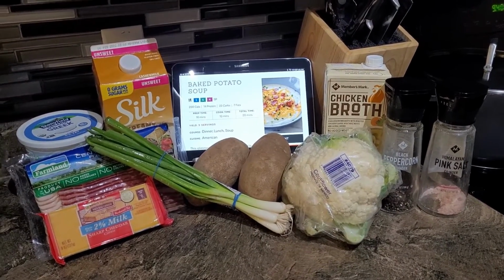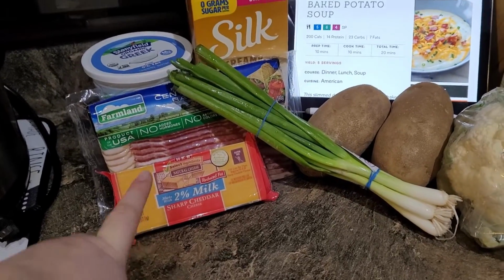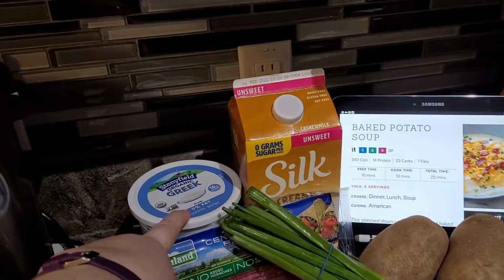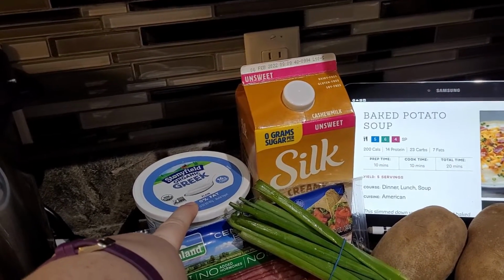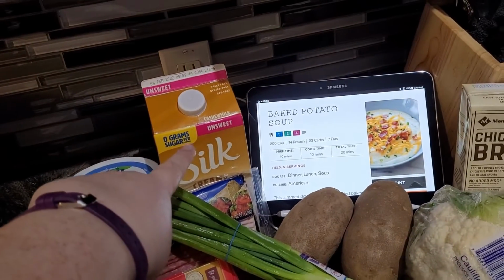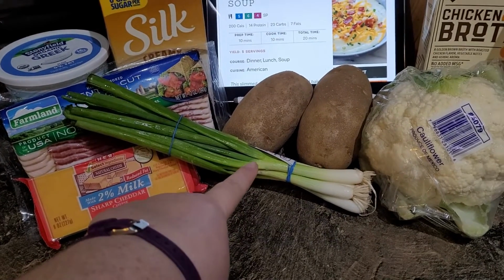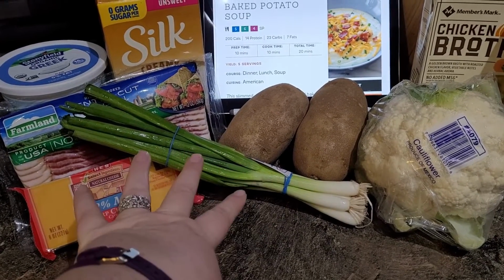I took a few liberties with this one. I'll talk you through it. So we have some reduced fat sharp cheddar cheese, some center cut bacon. Recipe called for light sour cream, but I still have this 0% Greek yogurt. It's a perfectly fine substitute. It works great. Recipe called for skim milk. You know I use the cashew. Recipe calls for chives. Chives cost $1 bajillion and green onions are just as delicious.